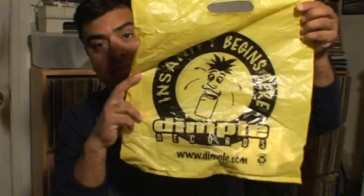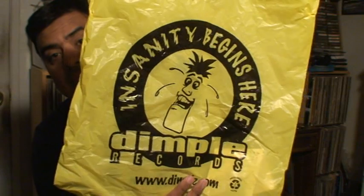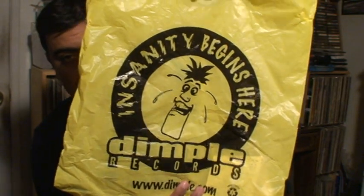And then me and Liz went to another favorite record store of mine called Dimples Records. In fact, I still have the bag from it. So here's the bag that you get from Dimples Records, and their logo is Insanity Starts Here. And so very cool store. When I first joined the BC and was getting my vinyl collection together, this store made up, I would say, 65 to 70% of my collection came from that store. I got so much vinyl from that place.